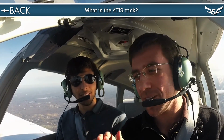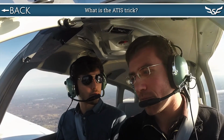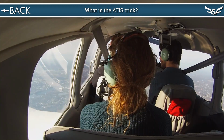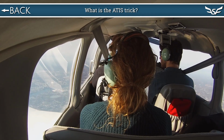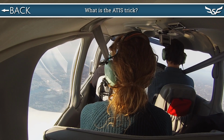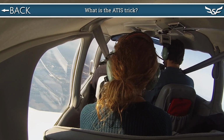All right, give me a second. Worcester Tower, Warrior 8027 Foxtrot is 8 miles to the east, inbound, information Charlie. Warrior 8027 Foxtrot, Worcester Tower, report a 2-mile final, runway 29. Report a 2-mile final for 29, 8027 Foxtrot. Cool. So now we turn to match up with this line.